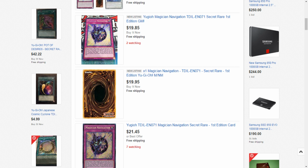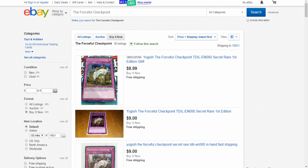Magician Navigation, $20 this week on eBay. Also the other card for Dark Magician that's like the backbone that they really do need. This is something I want to talk about on Tech Tuesday. You guys saw me pull it out yesterday, minor spoiler, in the Dark Illusions box opening.